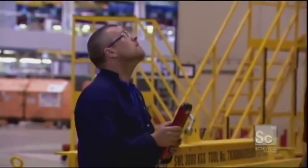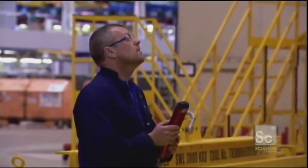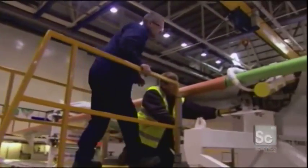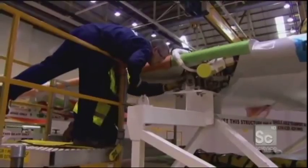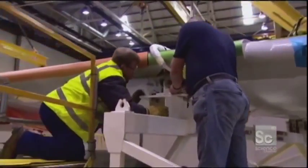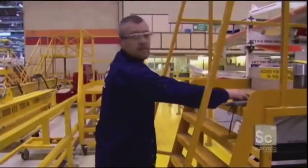Paul spots a problem with one of the jig's clamps. It's not lined up properly. Look at the angle of that. It's going to slow down the job, but the wing has to be lifted and realigned.